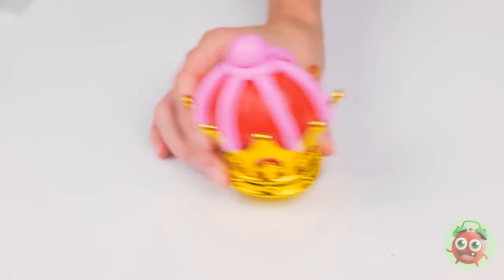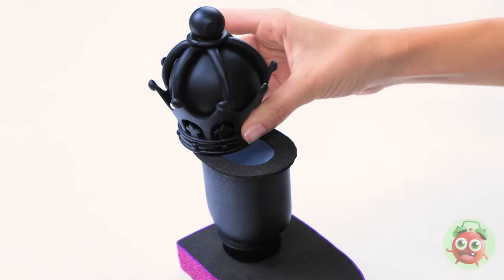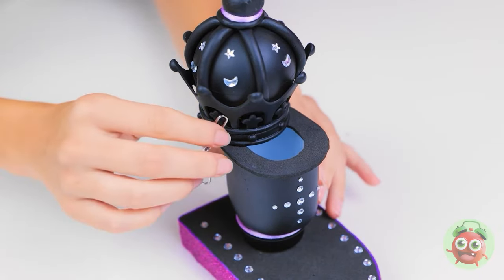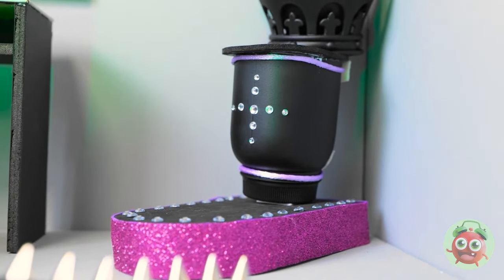Then it needs to be painted black. Now it can go on the toilet. But I'm still not done. I'll add stars and moons to it. I'll do the same on the base. I just need to put a chain on it. And that's it! This is the ideal spot. It's just what you need.